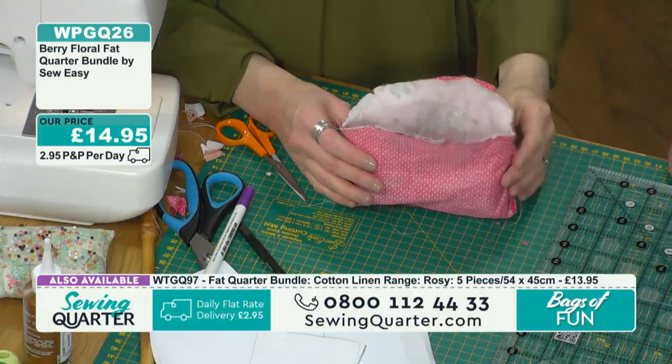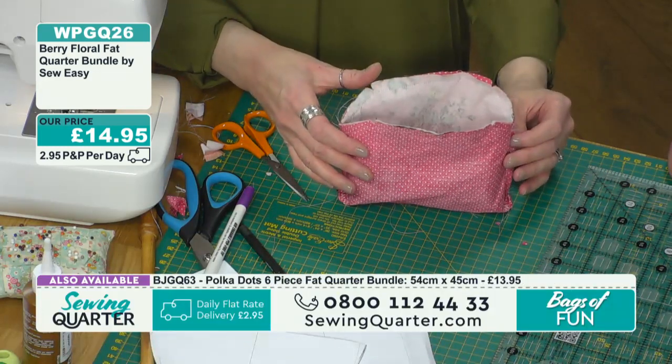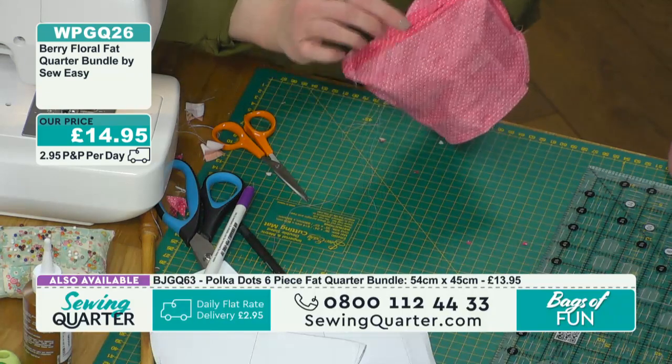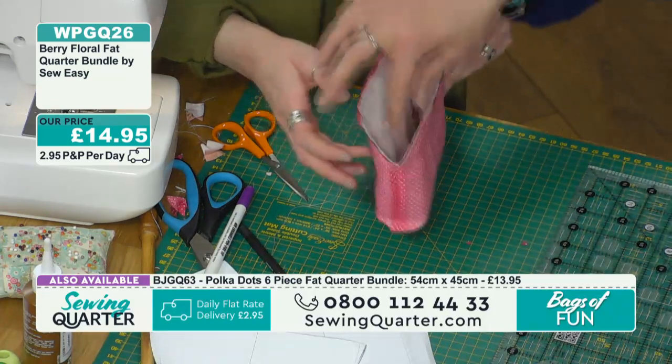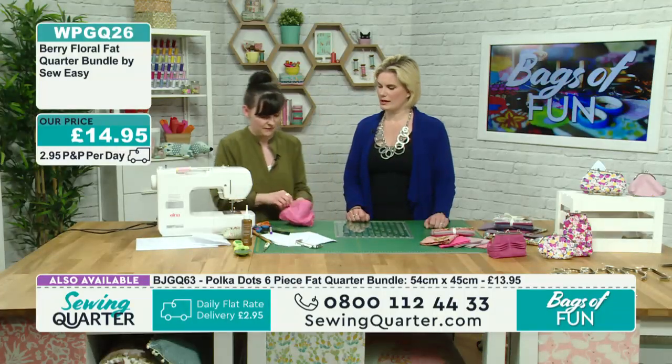It does. So I've just clipped at the corners, just to remove a little bit of bulk. And then... You've got a pin in there still. Have I got a pin? Yeah, there. I have, thank you. It saves my hand.